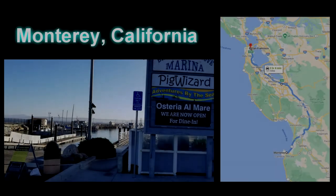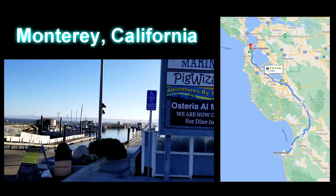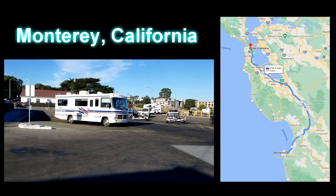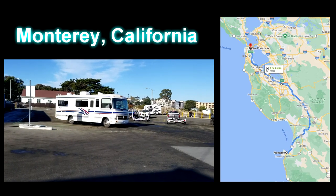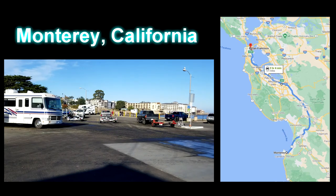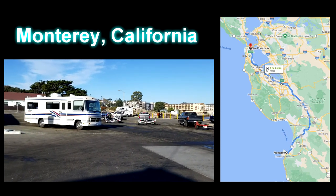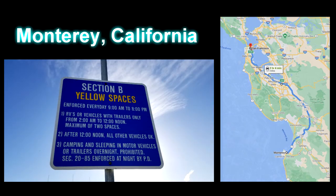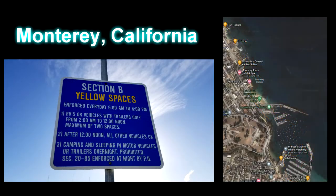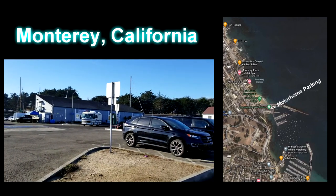Well, hello and welcome to Monterey. This is the Monterey Breakwater Cove Marina. So here's what the rules are if you bring your motorhome down here. To the left, where the motorhome is parked, you're allowed to park it on that line right there. Where the trailers are, you're not allowed to park it. They charge $2 per hour here, so we're paid up until 3 p.m. today.